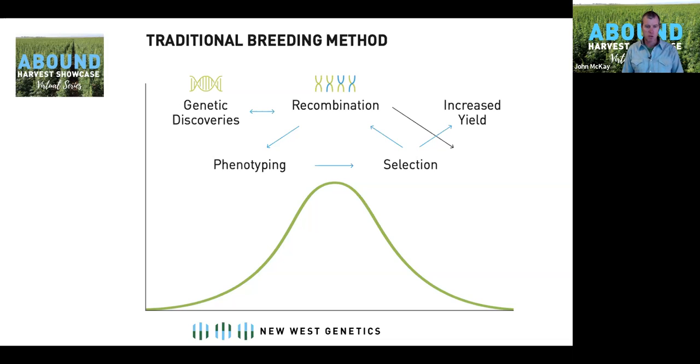If this was a yield trait, you would pick the right tail of the distribution, the highest yielding individuals. If this was THC content, you would pick stuff on the left side of the distribution. And for something like maturity or flowering time, you might actually want to pick things closer to the mean of the distribution. And you just keep repeating this process, and that's how yields have increased over time in every domesticated and bred species.